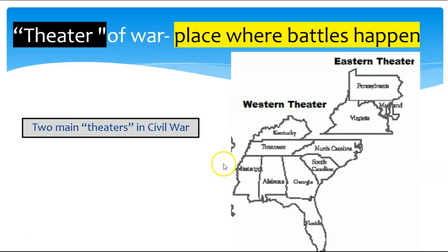Okay, so what we have to understand is that in war sometimes they refer to sections or regions or areas where battles happen as theaters. And in the Civil War there's many theaters, there's 4 or 5, but the two main theaters are going to be the Eastern Theater that pretty much makes up Pennsylvania, Maryland, and Virginia, where a bulk of the battles are going to occur in Virginia. But then you're also going to have the Western Theater. So this Battle of Shiloh actually occurs in the Western Theater. So let's talk about it.